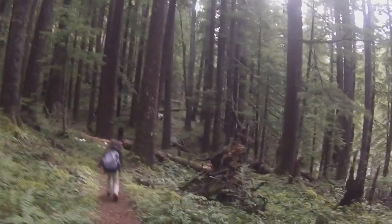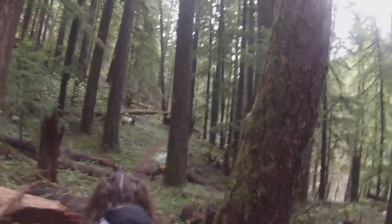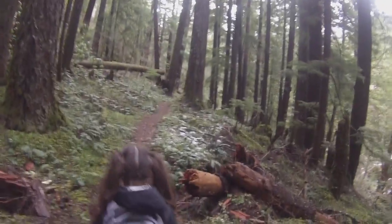Where's Chauncey? Okay, I think I see where I might want to go. I see a clearing down there, and I want to go down to that clearing. Yeah, that's where we're going. I can see it. The trail might lead there. If it doesn't, I'm going down there anyways. Chauncey! Where did he go? Oh, there he is. Chauncey! Come here, boy!